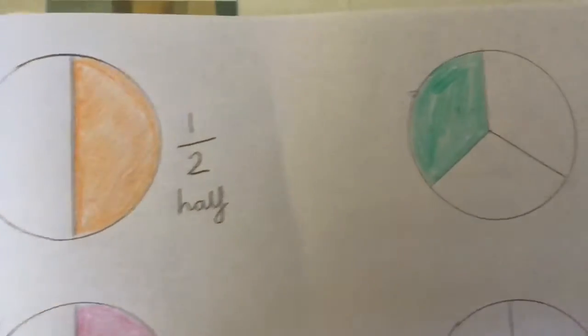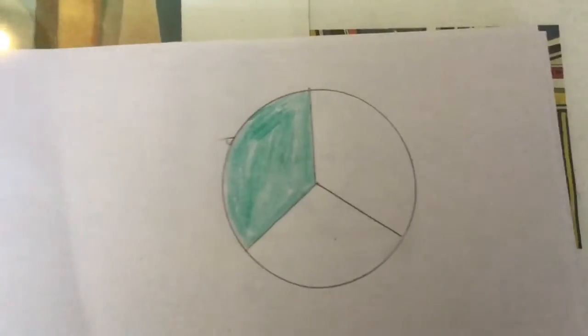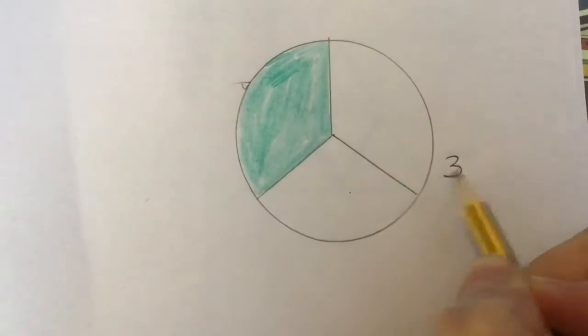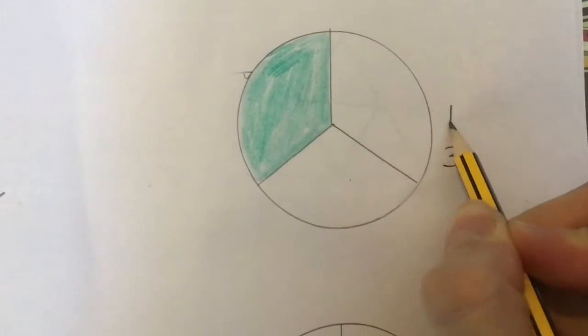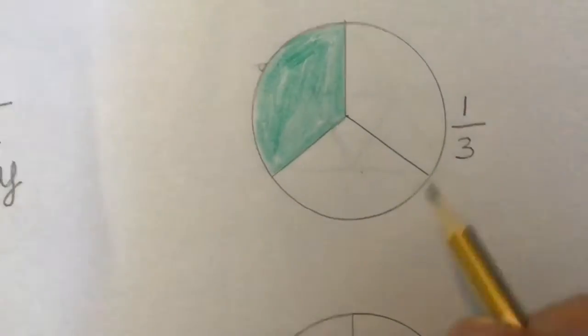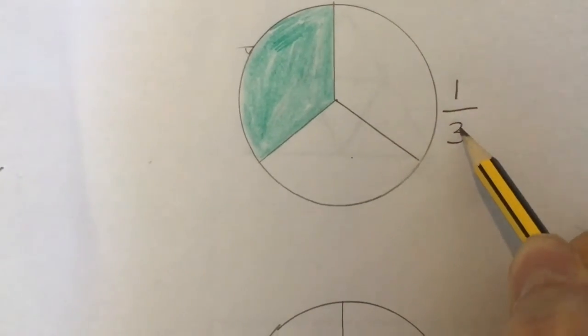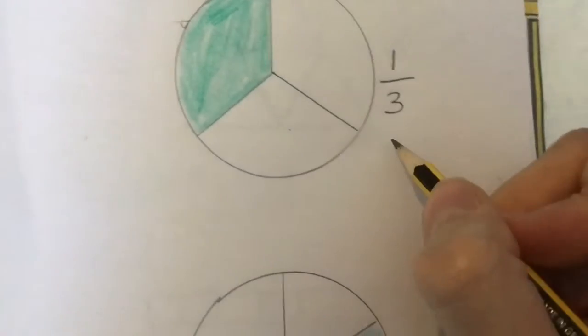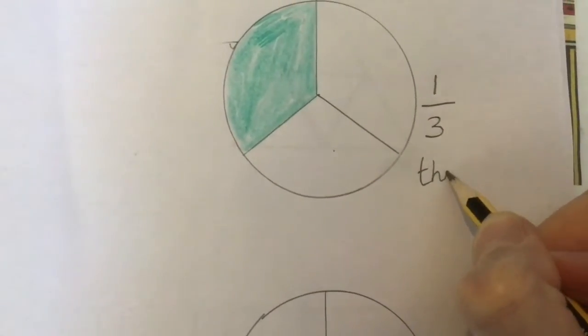Now let's have a look at another circle. This circle has been chopped into three equal pieces, and one of the pieces has been shaded in green. So we say one out of three equal pieces has been shaded. We call this 1/3.